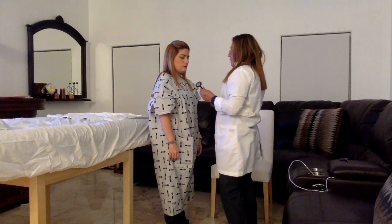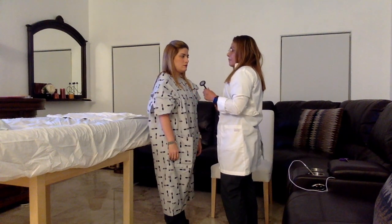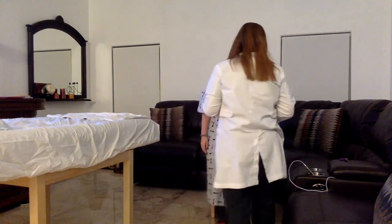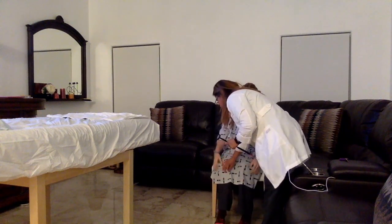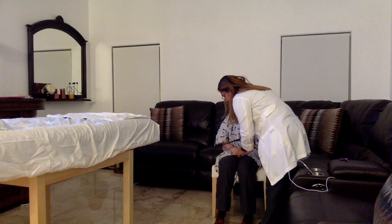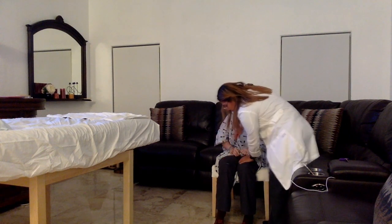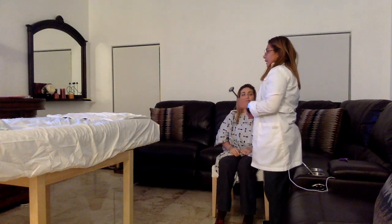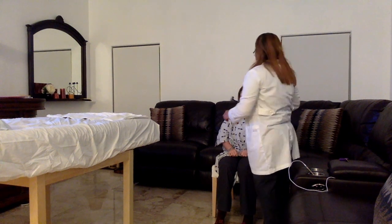Now I'm going to ask you to sit down. I'm going to be checking your knees. I'm going to be tapping on your knees below the patella. Could you please sit down? I'm going to be hitting the patellar tendon just below the patella. Then I'm going to see the extension of your knee when I hit. The same thing on the other side, I will see the extension of your knee, which is also a positive reflex. You are 2+.